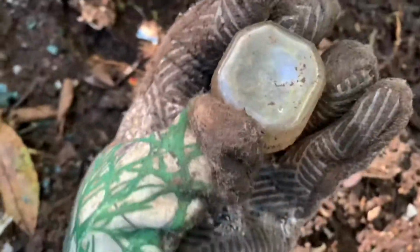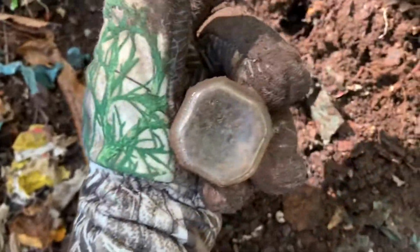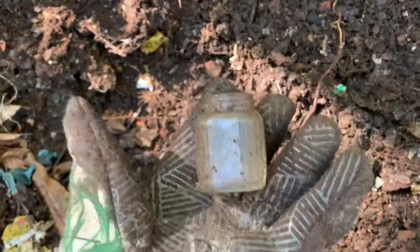Hey y'all, check this out. That's a neat looking little bottle, little jar. It's got ridges on it. That's cool. All right, let's see. Might be another Avon. There's a lot of Avons out here. Oh no. Check it out later. Cool.